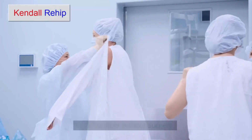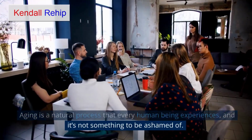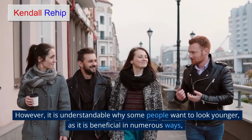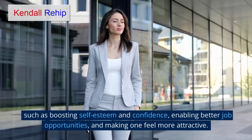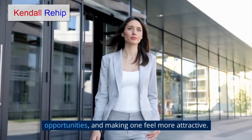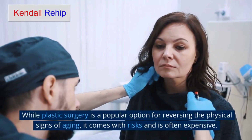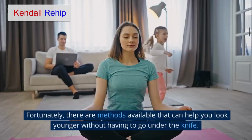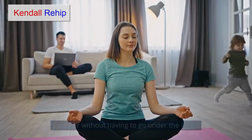Look younger without surgery. Aging is a natural process that every human being experiences, and it's not something to be ashamed of. However, it is understandable why some people want to look younger, as it is beneficial in numerous ways, such as boosting self-esteem and confidence, enabling better job opportunities, and making one feel more attractive. While plastic surgery is a popular option for reversing the physical signs of aging, it comes with risks and is often expensive. Fortunately, there are methods available that can help you look younger without having to go under the knife.